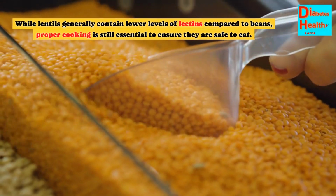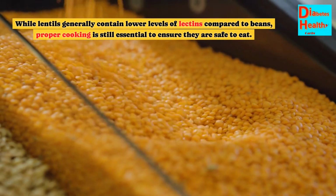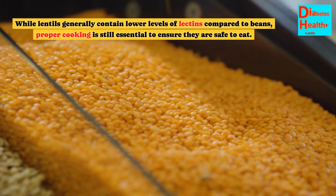While lentils generally contain lower levels of lectins compared to beans, proper cooking is still essential to ensure they are safe to eat.